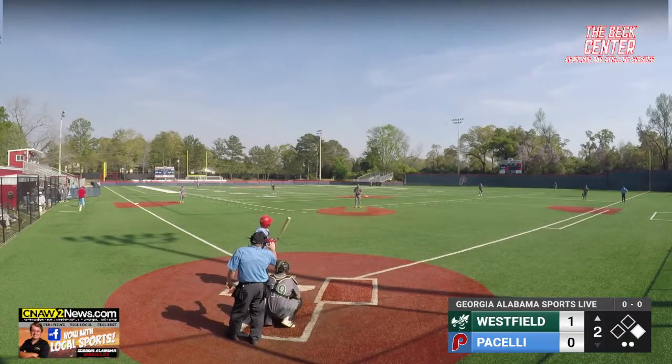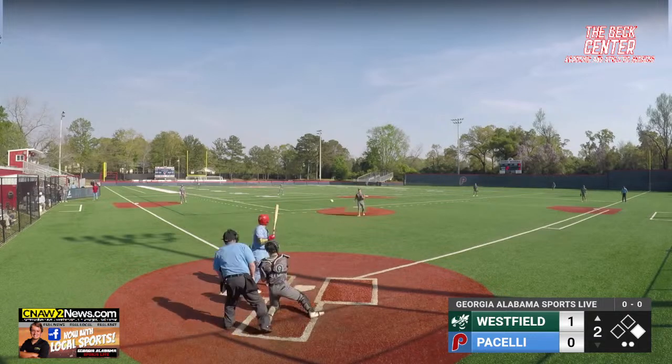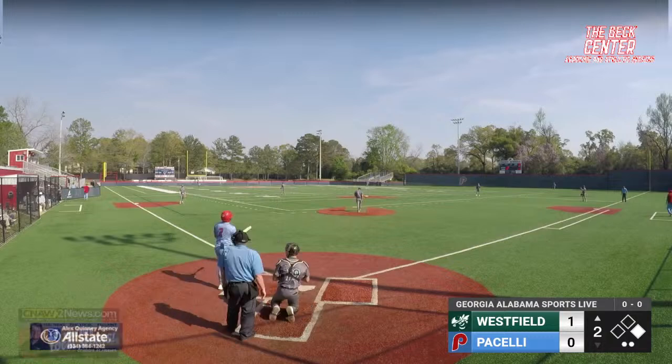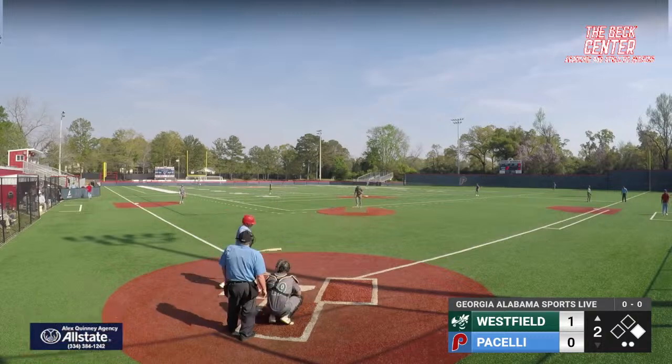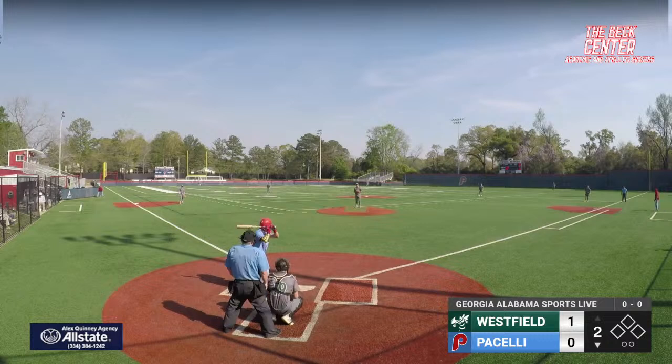1-0, trying to get something going here. Cleanup man Braden Hudson stepping up to the plate, the senior catcher. First pitch from Mason, ball 1. Huddy's hitting .256 on the season, has driven in 9 runs. He's hit a triple. He's the only Pacelli Viking to have a triple this season. He's scored 9 runs on the year.